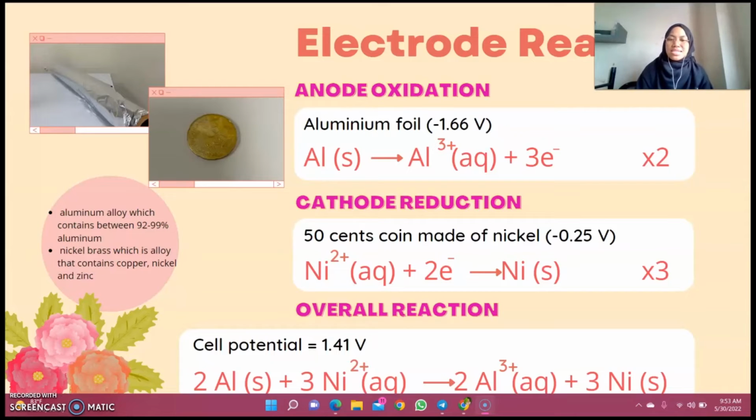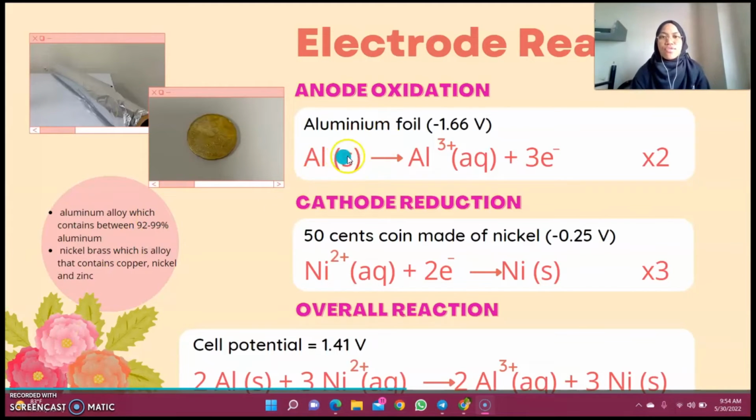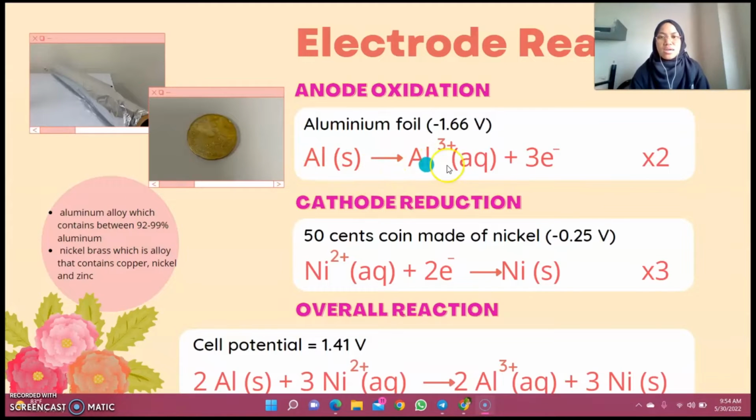zinc. Nickel content is the highest in this coin. Therefore, for the electrode reaction, nickel is used for the equation. Here is the equation where the aluminium in solid phase is converted into aluminium in aqueous form and gains 3 electrons, while at the cathode, the nickel in aqueous form gains electrons and transforms into nickel in solid form. In this reaction, the nickel has been deposited onto the Malaysian coin. The mass of the coin is gained over several hours.